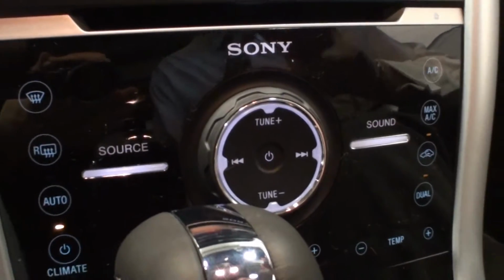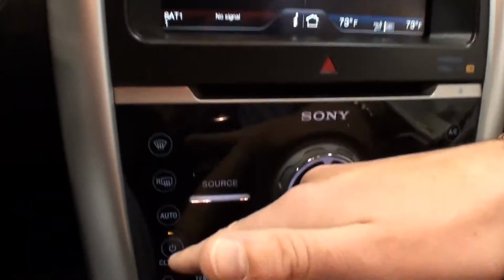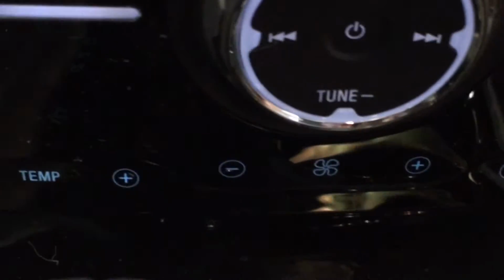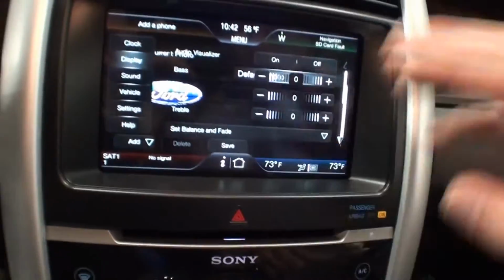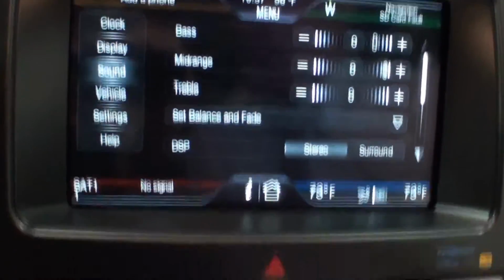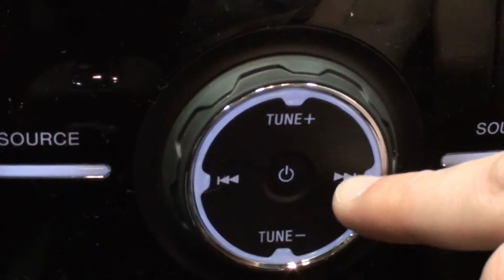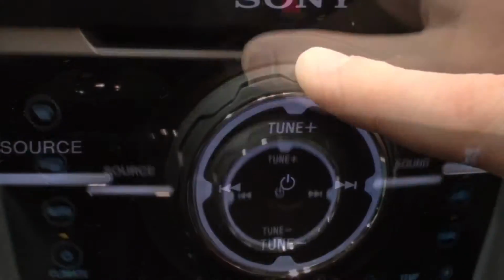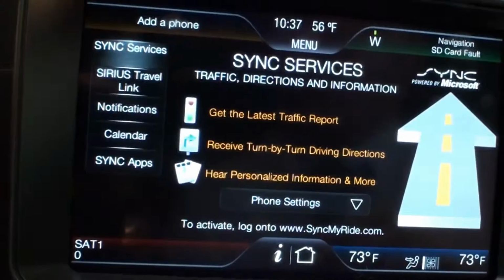If you look down here, they have a new actual integrated radio control. So along the sides here are your climate controls. Down here on the bottom is more temperature and climate controls. You can adjust sound through here, which brings up your menu, and source, which brings up your AM, FM, CD radio. This is your main power button. You can tune up and down, adjust seeking, and you can turn up your volume. Your information button, which is the I, gives you the Sync services, which is traffic directions and information.